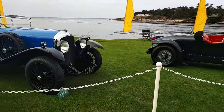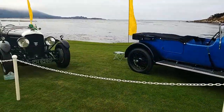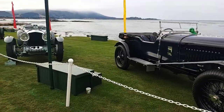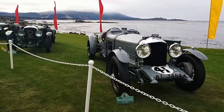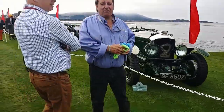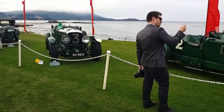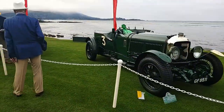Oh, look at that Bentley. Hey, Robert, we don't know if Wayne Carini's here. There's a good chance he is. We saw him yesterday. I know that Dennis Collins is going to be here from Fast N' Loud. We talked to Magnus Walker last night. He's going to try to sneak in to this. Apparently, he snuck in last year, so we'll see if he gets in.